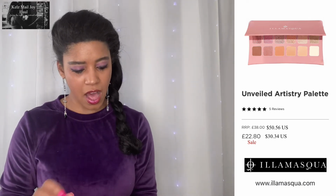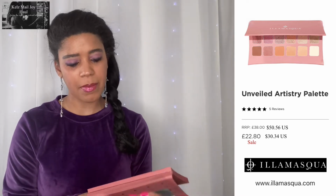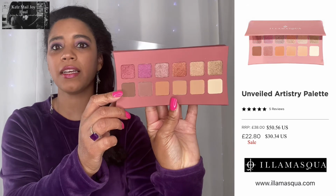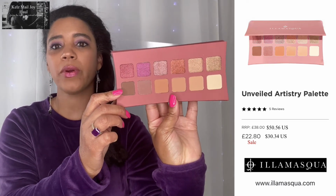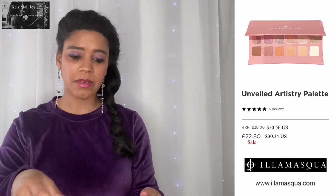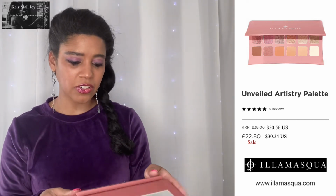Oh wow, so pretty. Okay, there's a mirror on it, so we're going to bend this back. But look at how pretty this is. Wow, what a pretty palette. It is so pretty, guys. Honestly, I would definitely use all of these colors, but I might end up giving it to my niece. We'll see, because I'm trying to beef up her Christmas gift. I'm just saying. So they have all the colors on here, though, which is awesome.